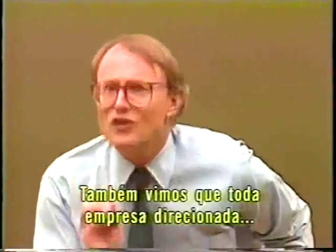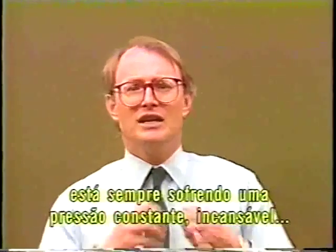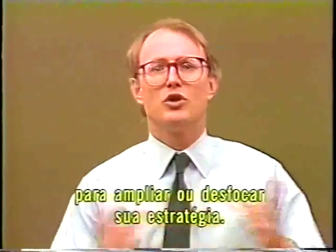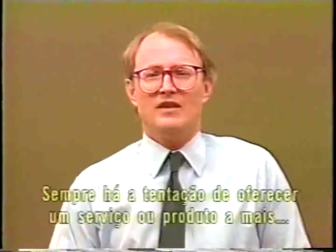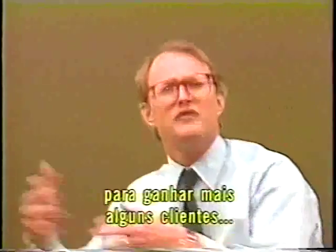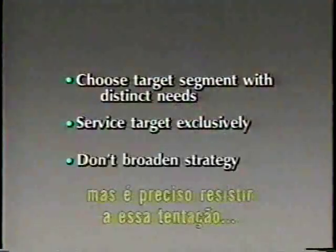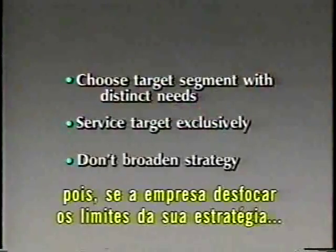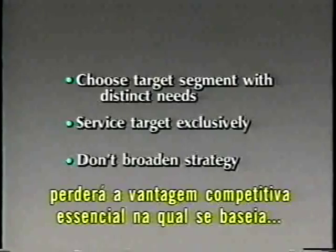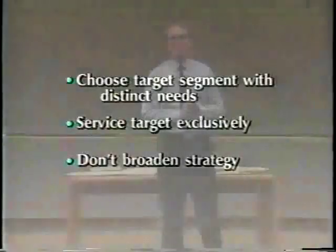The La Quinta case also shows that any focuser is always under constant, relentless pressure to broaden or fuzz their strategy. There's always a temptation to add an extra service or add an extra product in order to get a few more customers. But this temptation simply must be resisted, because if a company starts to fuzz the edge of its focus strategy, it will lose the essential competitive advantage on which it's based, which is this dedication, this consistency of everything they do to that particular target.